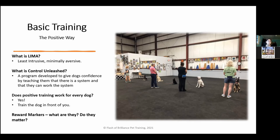Reward markers, what are they and do they matter? So the answer is yes, they do matter. What are they? Have you guys heard of a clicker? It's a box or a thing with a button and you click it, it makes a clicky sound, and positive reinforcement trainers use it all the time.